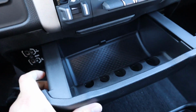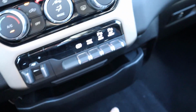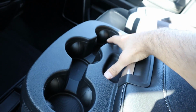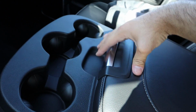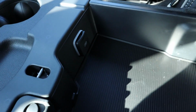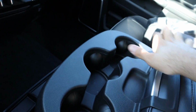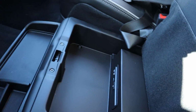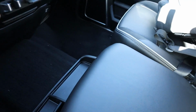It's kind of hidden, but you get a little bit extra storage there. You can see all the charging stations that flank that. And then we can see the center console seat thing. So cup holders right here. This is an armrest. You get a couple extra charging stations, little coin holder in there, but you can pick this up to be another seat, and then you can pick it up and there's extra storage underneath. And this one actually comes with the optional CD player.